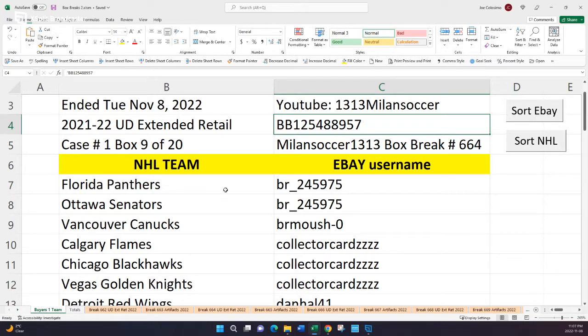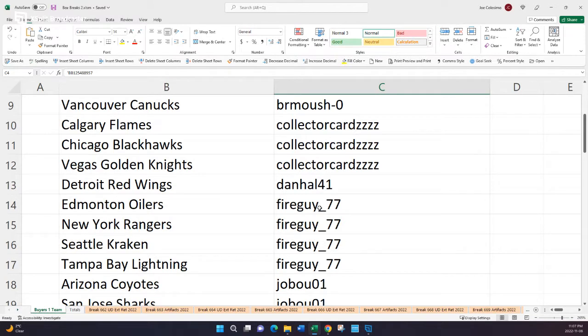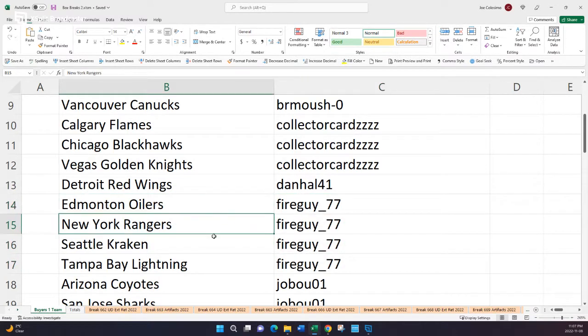All right, let's go over the rules really quickly. Let's use Fire Guy as an example. He's a good guy and he's been with me for a while. He's got the Oilers, the Rangers, the Kraken, and the Lightning in this box break. There are 24 packs in this retail box. One or two packs are expected not to have a hit, but the other 22 packs will. That hit, and only that hit, is the card that gets mailed out. So if there are any Edmonton Oilers cards or any New York Ranger cards, I'm going to package them up and mail them to Fire Guy to a shipping address on file.